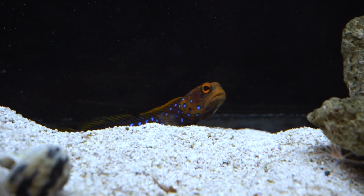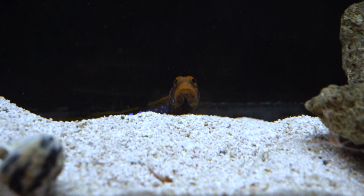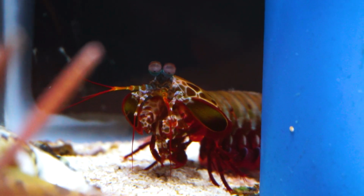This week we got in not one, but two blue spot jawfish, small specialty fish. It's pretty expensive collector fish, I'd say. People really love them. Both of them we got in are eating very well already. We also got in a peacock mantis shrimp. That one is taking clams on the half shell off tongs already, which is really cool.